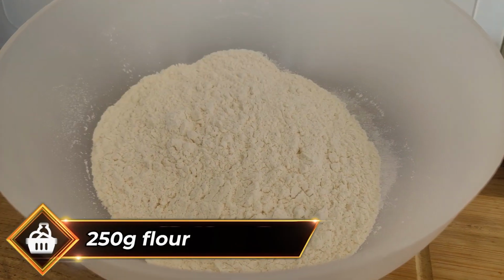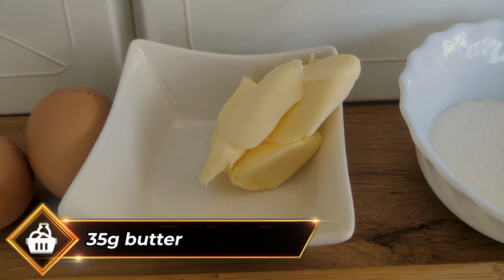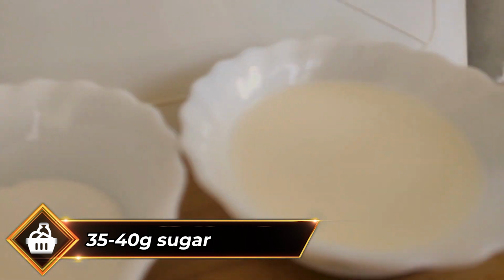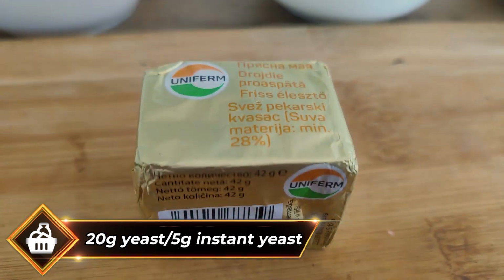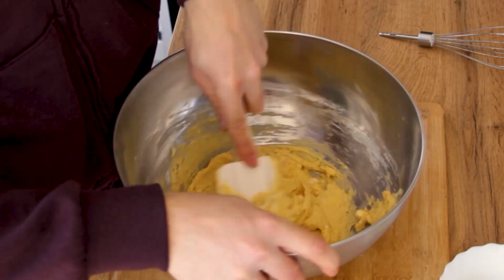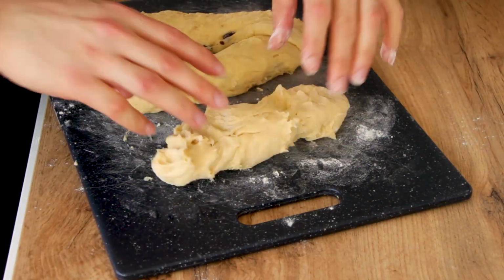You will need 250 grams of crushed bleached wheat seeds, 2 chickens in turtle form, 35 grams of compressed cow juice fat, 35 to 40 grams of demonized sweetie perfection, 130 ml of regular cow juice, some salt, fake vanilla, lemon zest and cubed yeast, because circular yeast is hard to find and too mainstream. And yes, you can use dry yeast too. After that, you enter the secret codes for the Slavic sequence for making KOZUNAK bread.